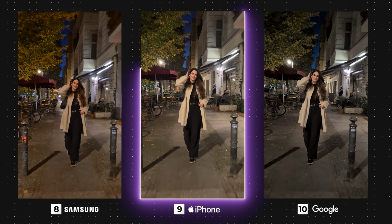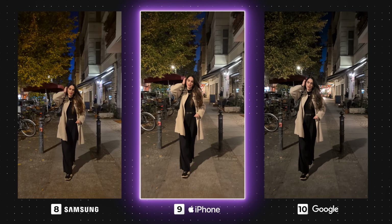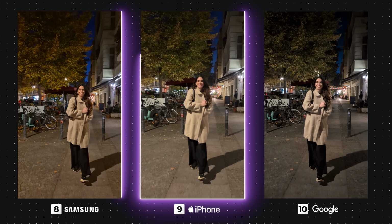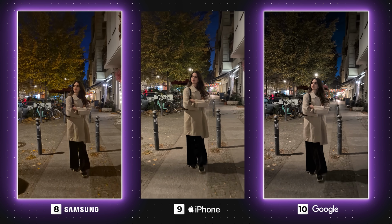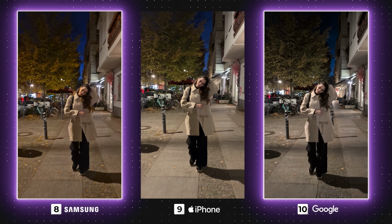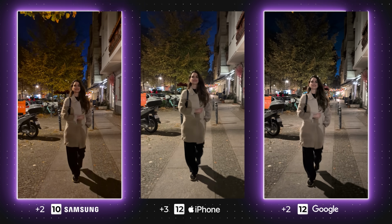In video, the iPhone takes first place, accurately handling the white balance in the dark scene. The Galaxy and Pixel are tied for second, producing videos with saturation at opposite ends of the spectrum. The Galaxy is overly saturated, while the Pixel appears washed out.